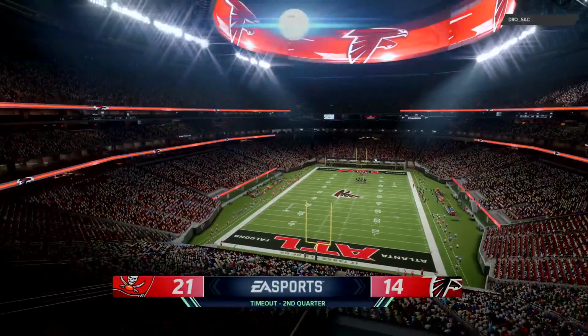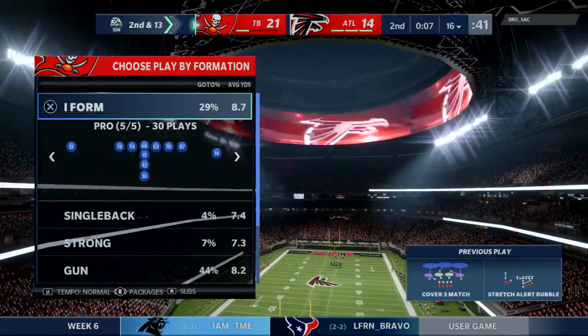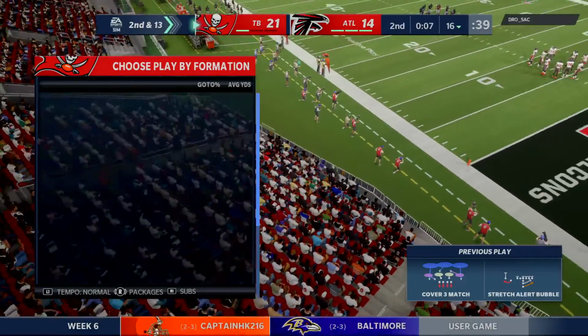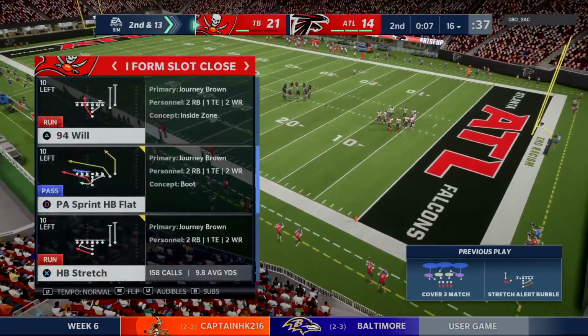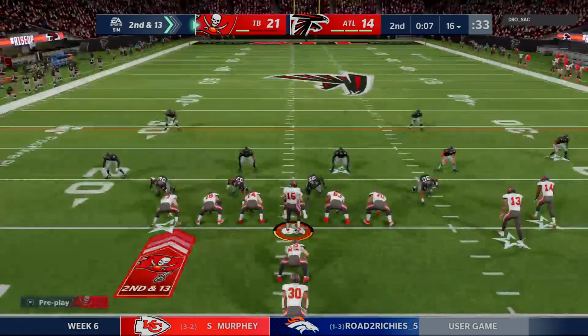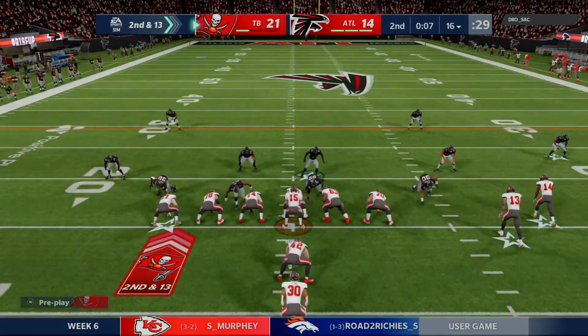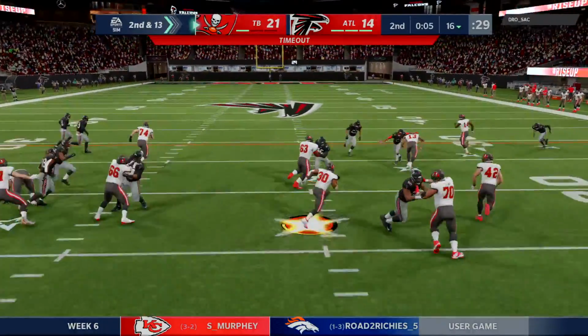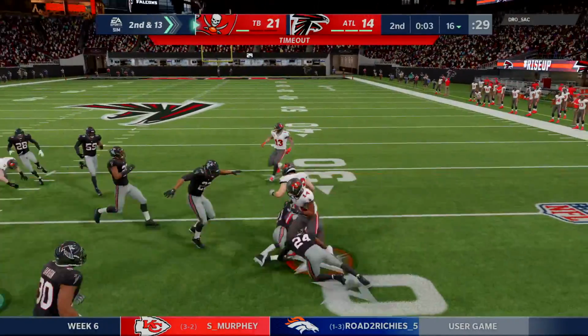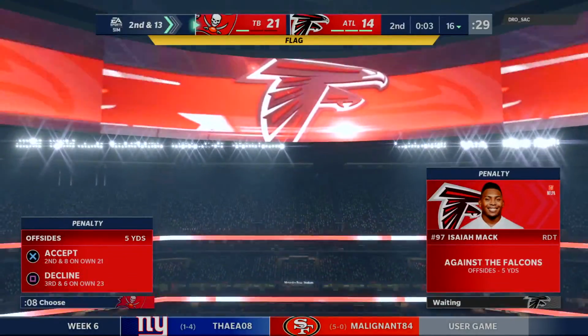Now a timeout taken. Perhaps a chance for one more quick play and then another timeout if they hurry. We'll see. 13 yards remaining on 2nd down. Now they try the right side here. And good yardage as he gets this one up to about the 23.